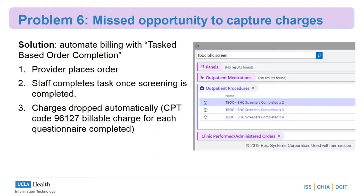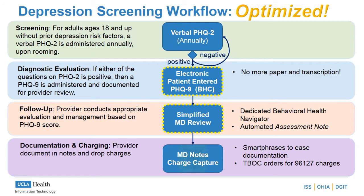lavages and vision screening. Once the physician selects the correct order, and here we have separate orders depending on the numbers of questionnaires that are completed by the patient, the staff can then complete the task once the screening is done. As soon as the task is marked complete by the staff, a 96127 charge is dropped automatically on the physician's behalf. So now we have optimized our final step in the workflow and streamlined documentation and charge for the providers.